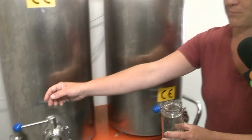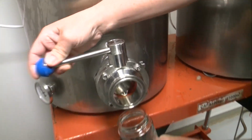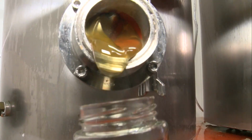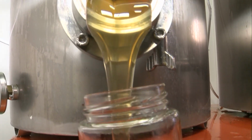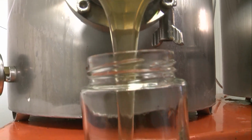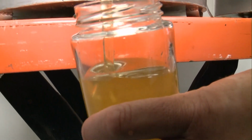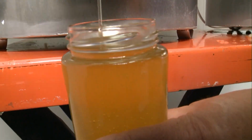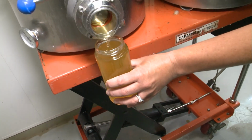What kind are we getting here? So today we're going to be bottling our spring blossom honey. In here you'll see it all gently flow out. This has an assortment of different nectar sources from the springtime, everything in bloom from April to the end of July. So it will taste different. It absolutely tends to be a more mild taste in comparison to the later seasonal harvests.